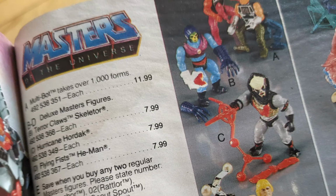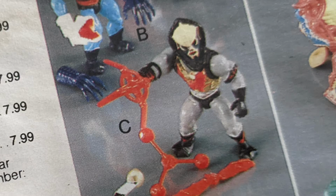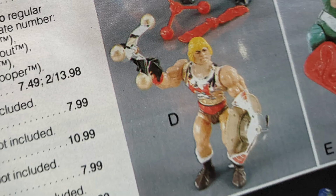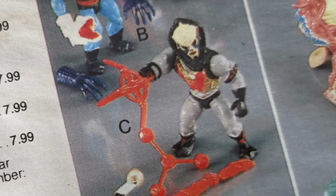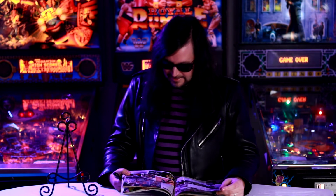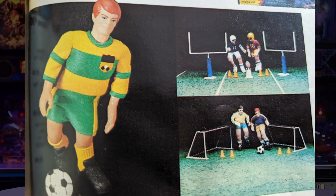Here's Masters of the Universe. Hordak is in the Masters of the Universe line, but he was She-Ra's villain, right? So I don't know. I guess they thought guys would want Hordak, and they were right. Real men don't read 1986 toy catalogs. Real men play football and soccer.